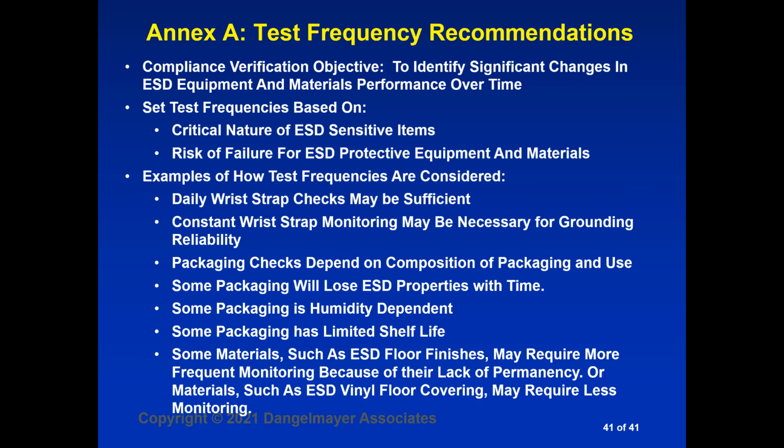Typically, we think of either 1 month or 3 month intervals should be sufficient, but when you start collecting data, you'll be able to determine whether your test frequency is often enough. If you go out there and do your monitoring and find everything is working, you're probably monitoring too soon. You could increase the test frequency there. If you go out and do an audit and you find a lot of things are not working, that really does indicate you need to be doing the audit more frequently.